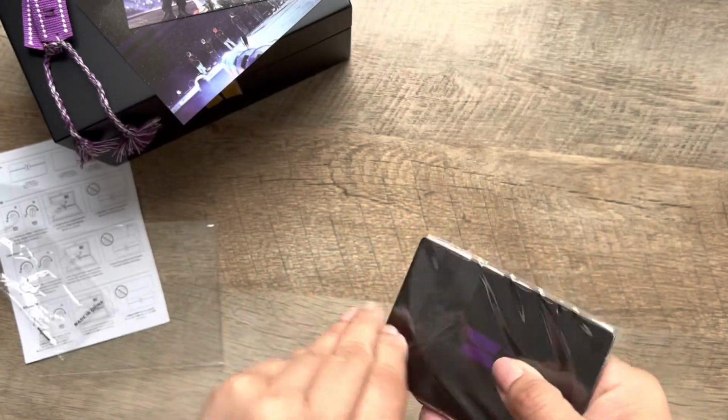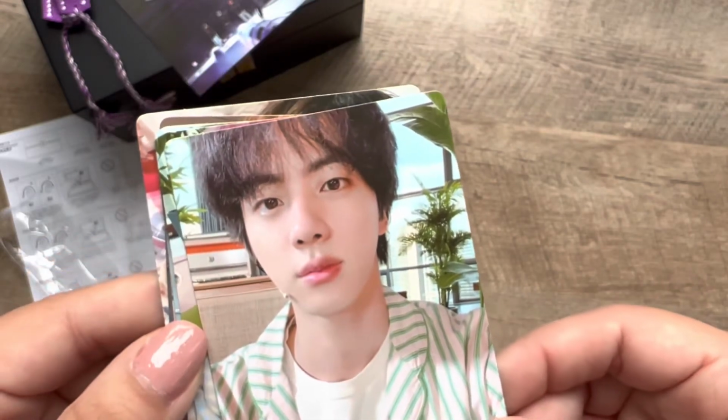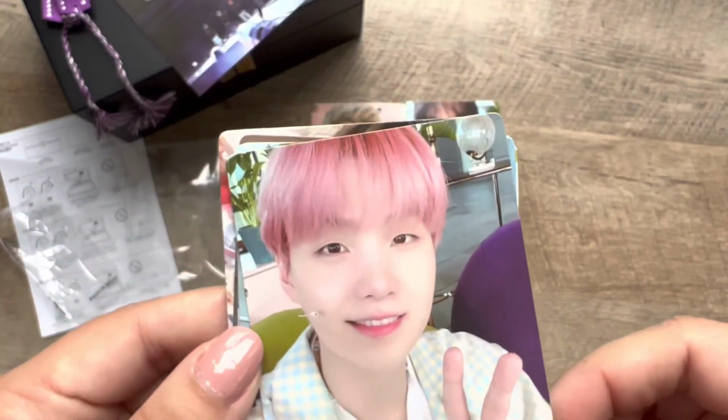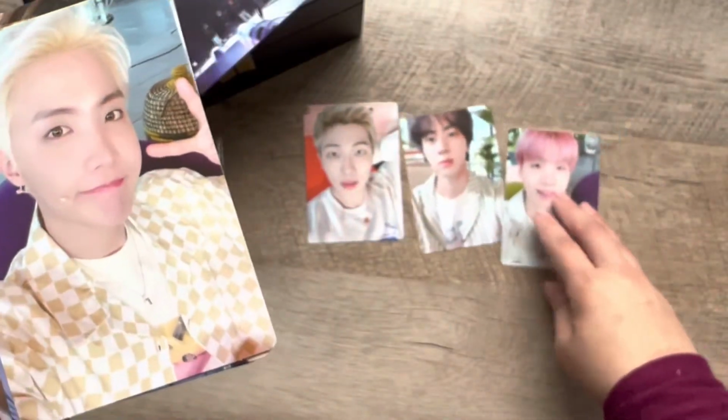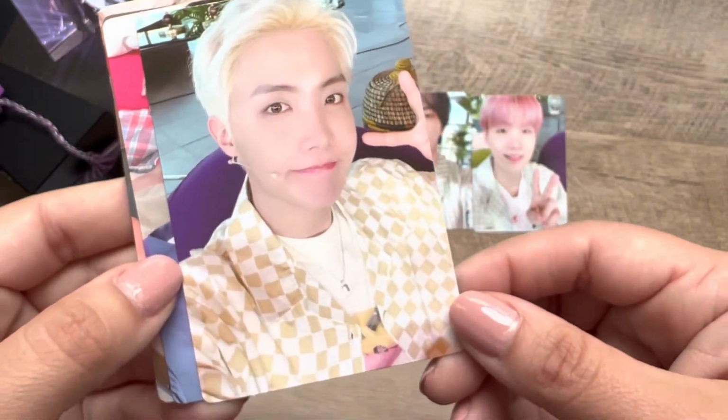And then we have the cards, which I'm dying from this card. My god, look at his eyes. Look at his eyes. Oh my god, he's so gorgeous. Look at this perfect human being. God, flawless. I love Suga's hands. Suga with pink hair. I think this is one like a little pajama party, like a Zoom call with Army that they did during COVID? It looks like it. How cute.